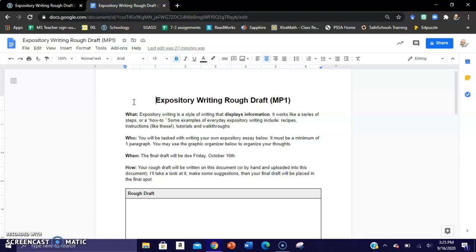There's many different ways that we can display information in expository writing. So you're going to be tasked with writing your own expository essay. What I want you to do is tell me how to do something, some sort of task or process, something that you know how to do, and I want you to explain how to do it to me.